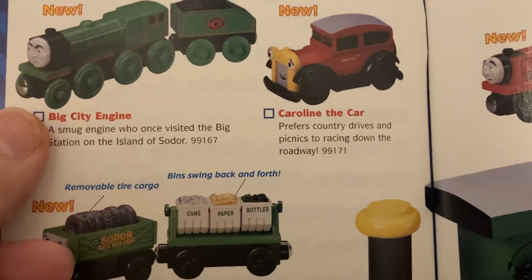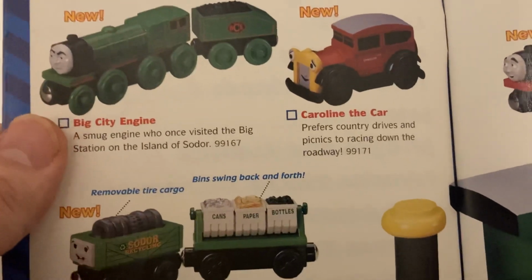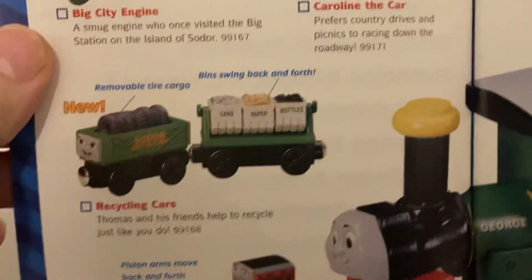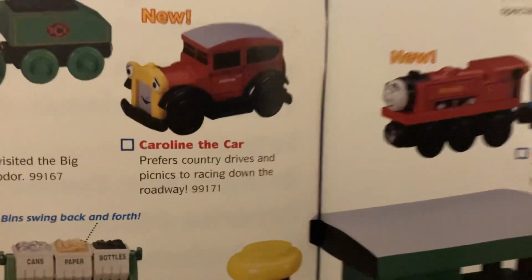Actually, I was 17, I believe, when I got it. 17 or 16. And I'm happy to have this character in my collection. I also want to get Caroline. I have her Ertl model, but I want to get her Wooden Railway model. I think it's a really good model.